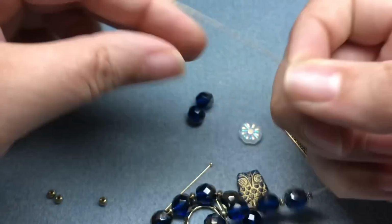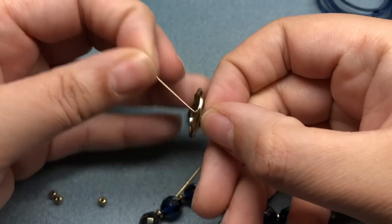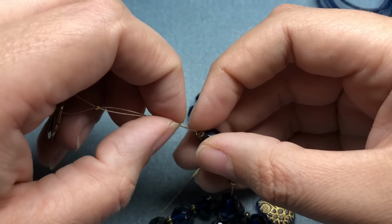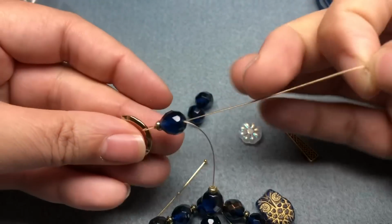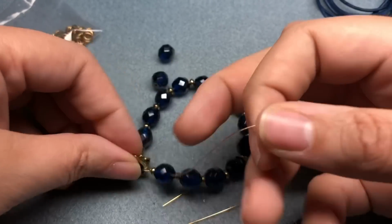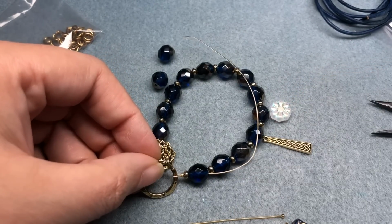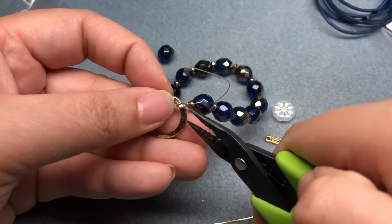Okay, I think that'll be good enough, and then I am going to grab my second crimp bead and crimp onto this loop. And we want to make sure we crimp that in not a straight line into a curved line so that our bracelet rests well. And then we're going to go ahead and crimp that crimp bead.